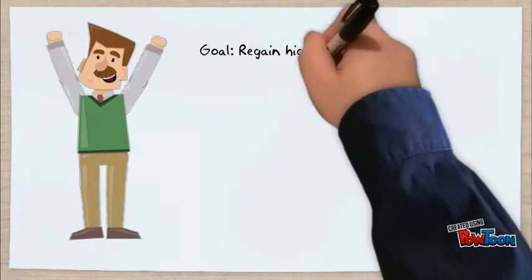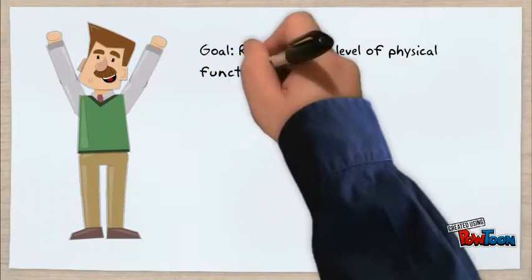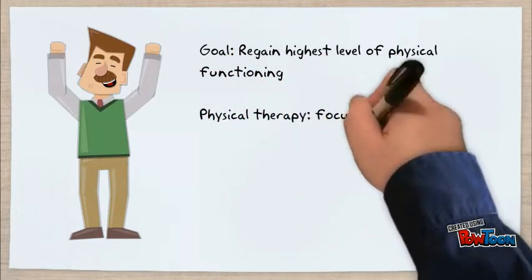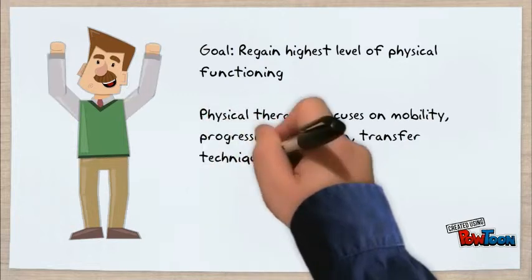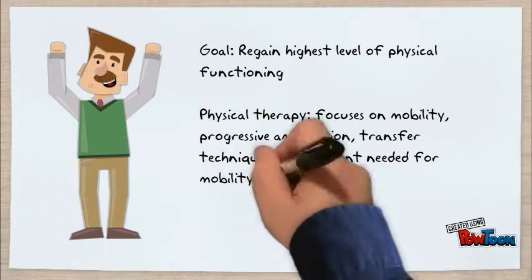For the goal of regaining his highest level of physical functioning, Randy would go to physical therapy. There, they would focus on mobility, progressive ambulation, transfer techniques, and equipment needed for mobility.